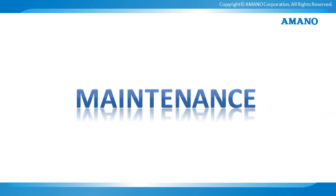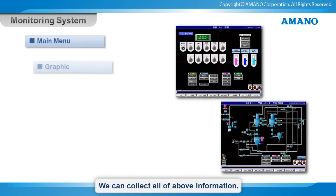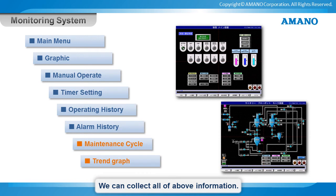Amano maintenance. Monitoring system. For keeping the production quality and efficiency, daily maintenance is most important of all. Amano new mechatronic system realizes monitoring of various information on the touch panel monitor.